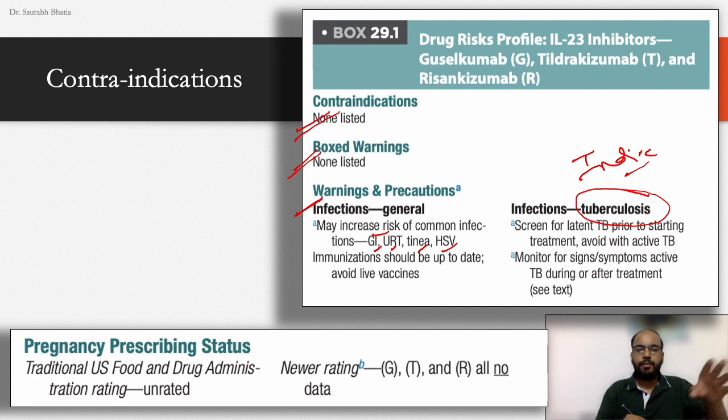So you treat the tuberculosis. If it's an active tuberculosis, you treat with ATT. If it is latent, then you give prophylaxis with isoniazid. Monitor for any new development of tuberculosis symptoms so that you can stop the biological and treat them at that instance only. The pregnancy status: there is no historical rating.